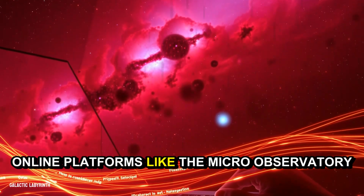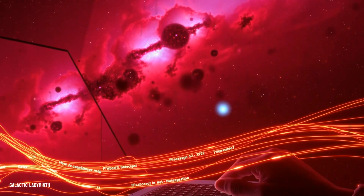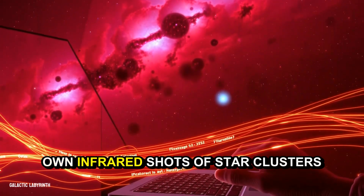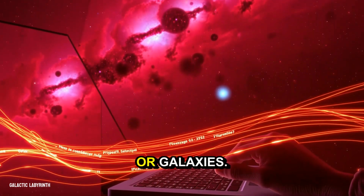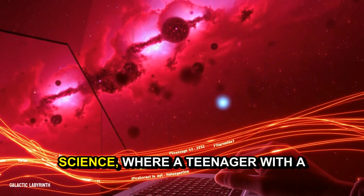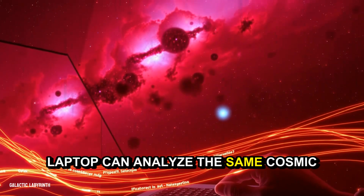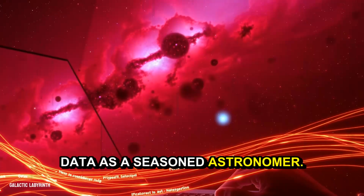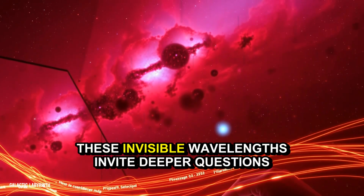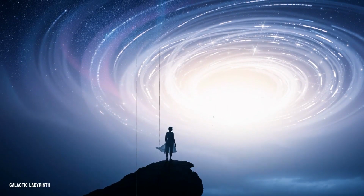Online platforms like the MicroObservatory Robotic Telescope Network even let you control real telescopes remotely, snapping your own infrared shots of star clusters or galaxies. It's a golden age for amateur science, where a teenager with a laptop can analyze the same cosmic data as a seasoned astronomer. But beyond the thrill of discovery, these invisible wavelengths invite deeper questions about perception and reality.